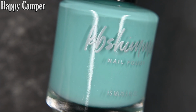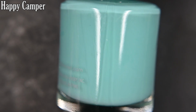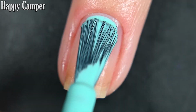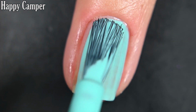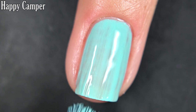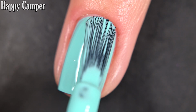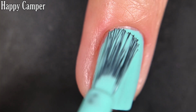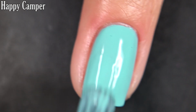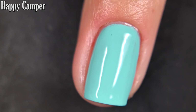Up next we have Happy Camper, and this is described as an aqua teal leaning robin's egg blue cream. Here is Happy Camper. Their cream formulas are 100% always wonderful. I got full opacity for this one in just 2 coats. Was really impressed with that. This does dry nice and glossy all on its own, though I do recommend top coat to keep your manicure lasting as long as possible. If you have to skip it, you could in theory. So there are 2 coats.